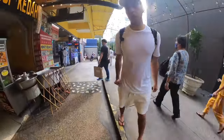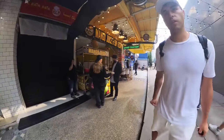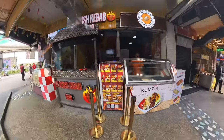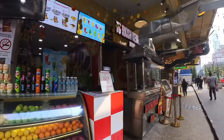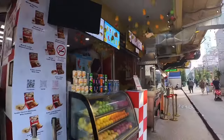Get local street food. They've got meat, apples, other types of goods. Here you can get pasta. It says Turkish kebabs here. They all smell so freaking good. Let's see how much a beef shawarma is. A beef shawarma for 15 ringgit. That's not bad. It's like $3.